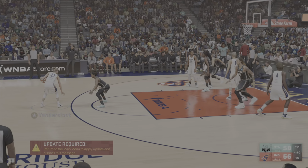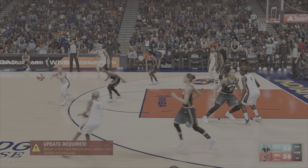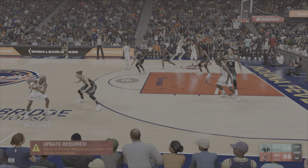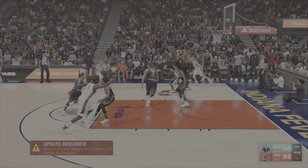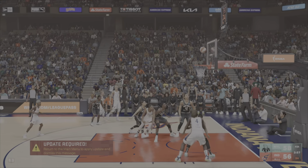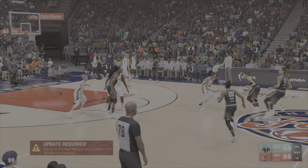Now here's Vandersloot. Pass to Williams. Shot clock at 6. They set a pick. 3-pointer. Vandersloot shot is off. I thought that was going to drop. It looked good from here. Looked good here, too. I'm as shocked as you.